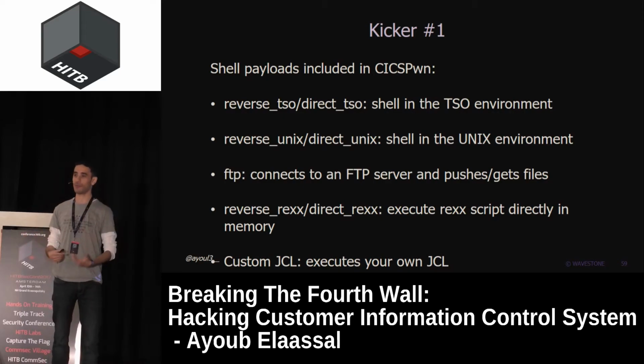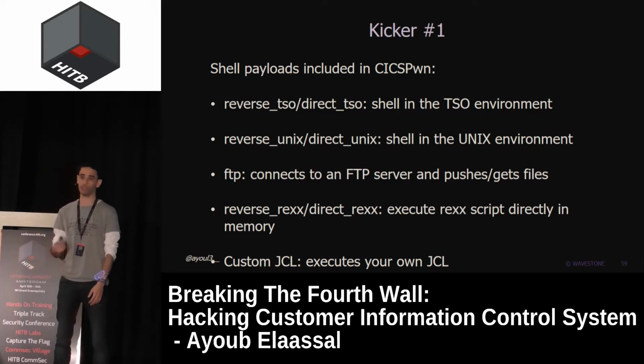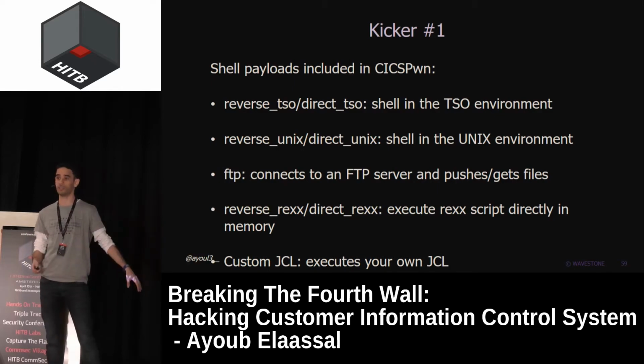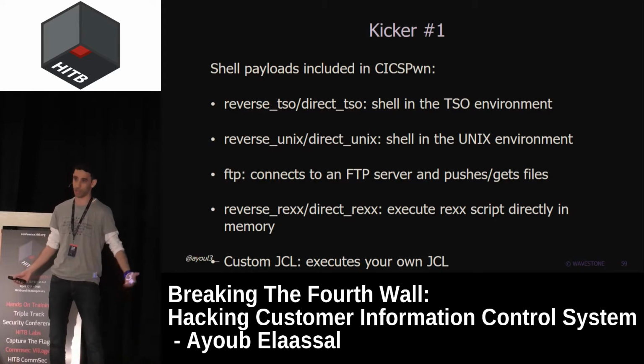If you don't want to leave your payload on disk, you can just write a stager, and the reverse shell will be executed in memory if you use these two payloads, reverse REXX and direct REXX. And if you feel savvy enough in GCL, you can just write your own GCL. So these payloads are all included in the tool. So the idea is just to make it easy for everybody to hack mainframes.